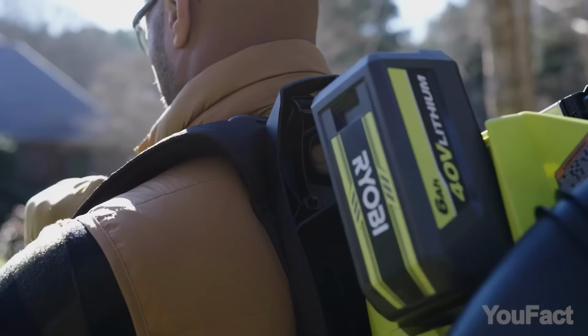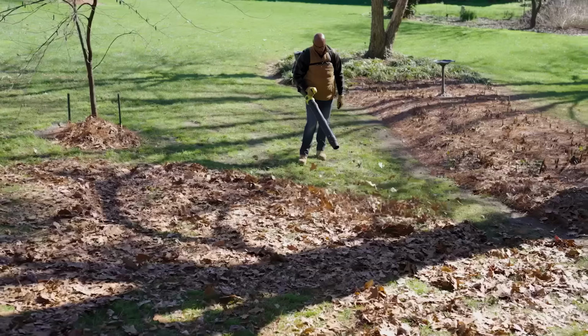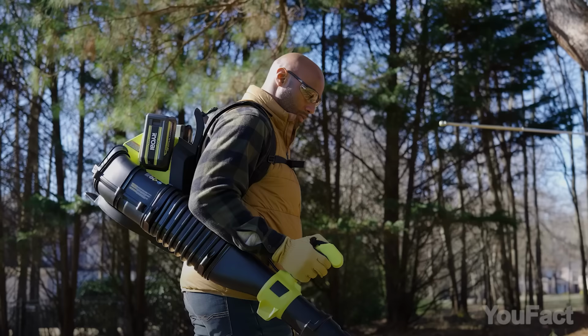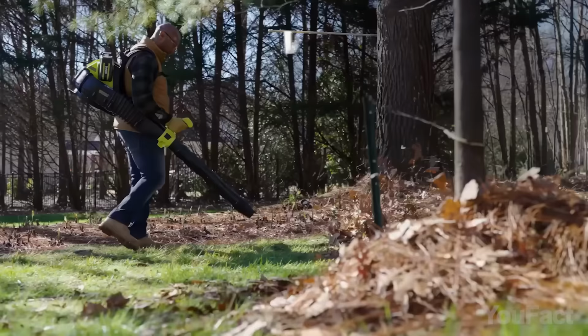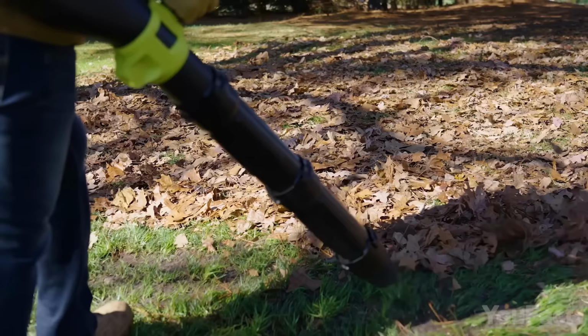It might appear a bit bulky, but it's actually lightweight for a device of that size. Moreover, the ergonomic design evenly distributes the weight. Okay, let's install those batteries and adjust the handle. By the way, you can also control the speed. See that trigger? Now get rid of the debris in your backyard.